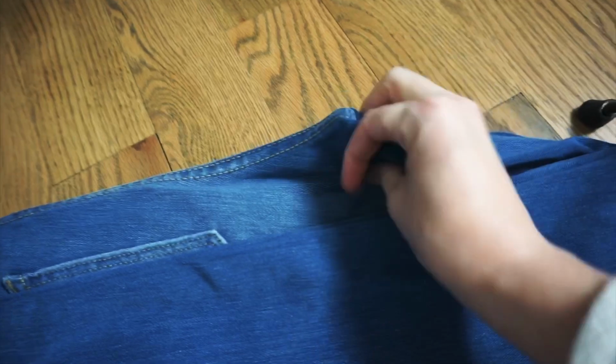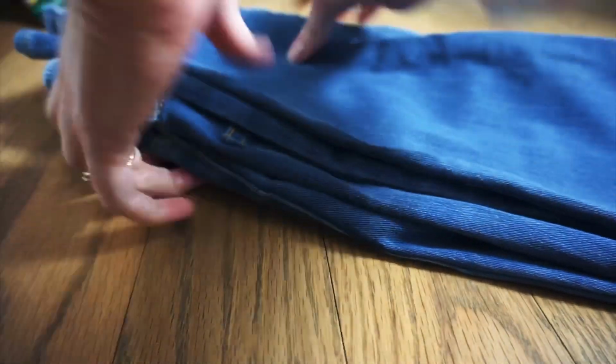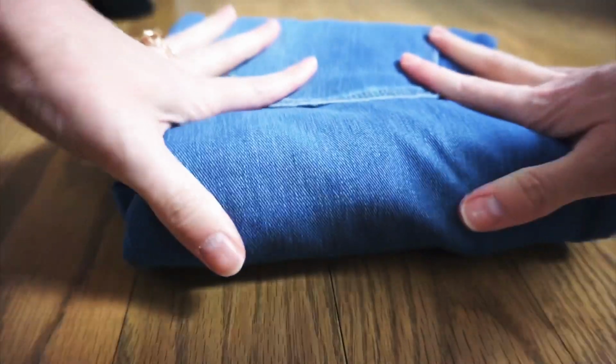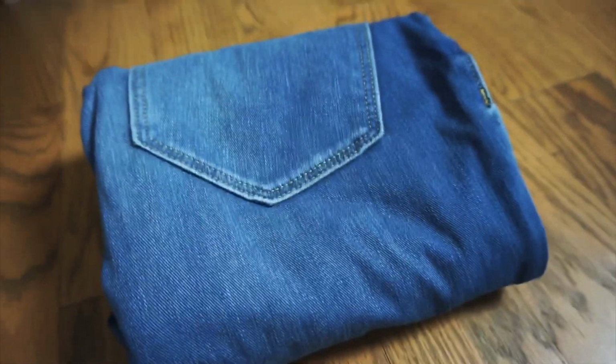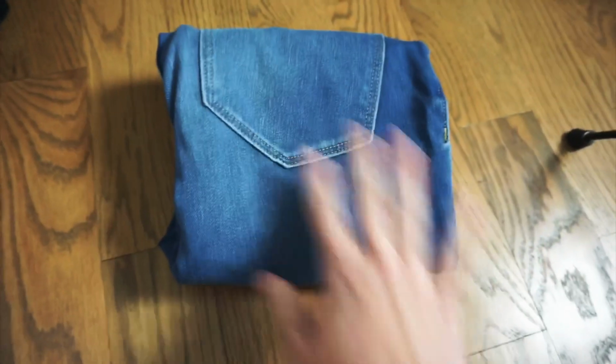But if you can, I would recommend folding them just like that with the pockets facing out. Fold them in half. Go ahead and smooth them out. You can tuck the crotch part in, and then you could fold the top down like a third of the way, and then the bottom portion up, and then just kind of tuck them in a drawer or wherever you would keep them like this. It kind of keeps everything really small and compact. So I do like to do that as well, and then they stack really nice. You can see exactly what you have. You can just kind of pull out the jeans you want to wear and get on with your day.